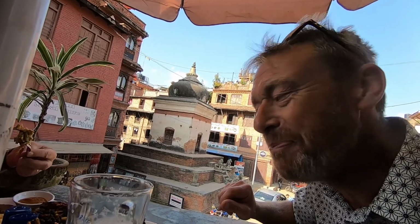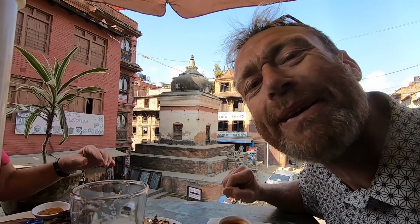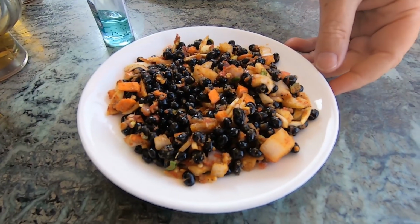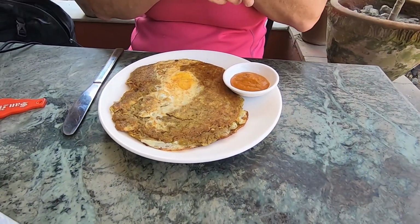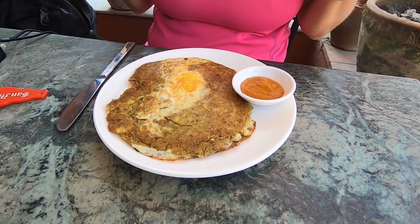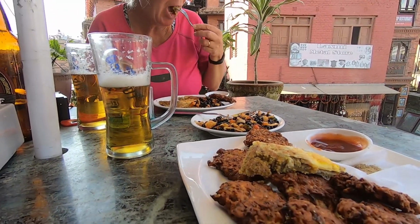This is pretty awesome. We've got 3 plates of food here that we've never ever experienced before. We haven't even seen it in our lives. Fried soya. Spicy. And this is like a lentil pancake. Oh yeah, I've got some spice.